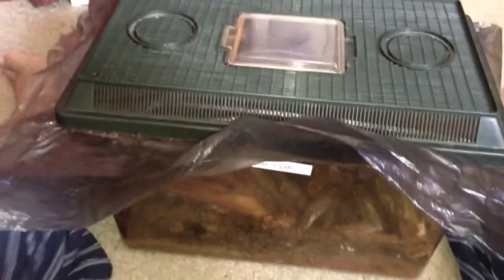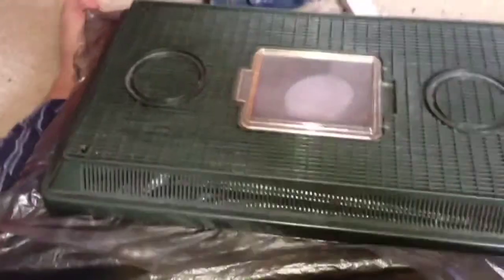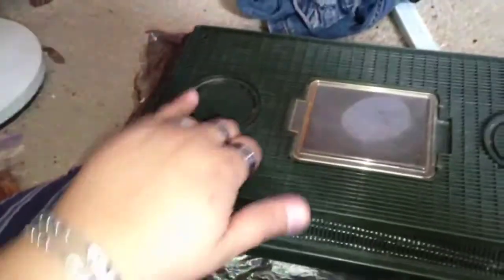Here's the setup that I keep my terrestrial woodlice in. This bag right here will lock in the humidity because these guys do not have lungs, they have gills, and they're a member of the crustacean family. So, in order for them to keep alive, they have to have their gills moist all the time. So, it always has to constantly stay very humid in there.